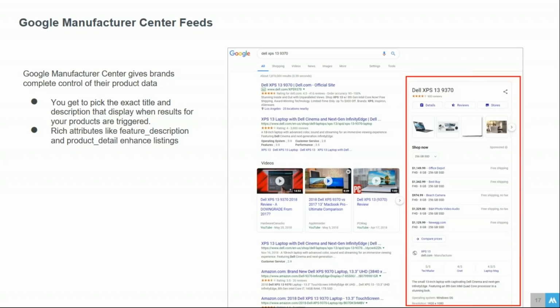If there are 10 people selling the exact same product, where does that Dell XPS 13 9370, where's that actual product title coming from? Where are those images coming from? And if you scroll down, where are those descriptions and rich features coming from? So the answer is Google Manufacturer Center.